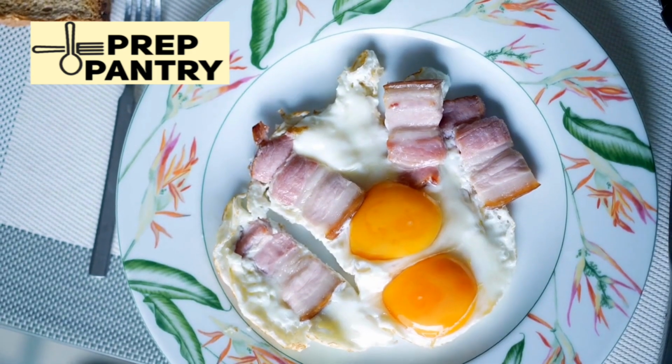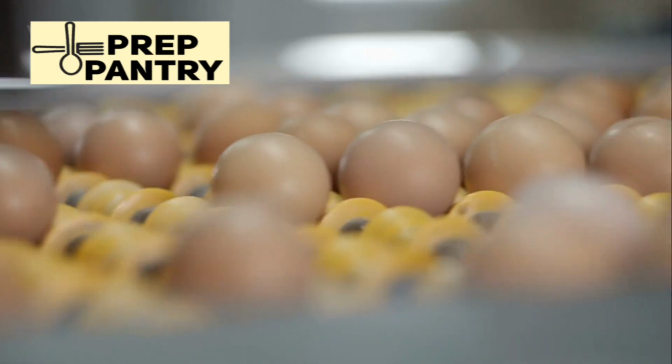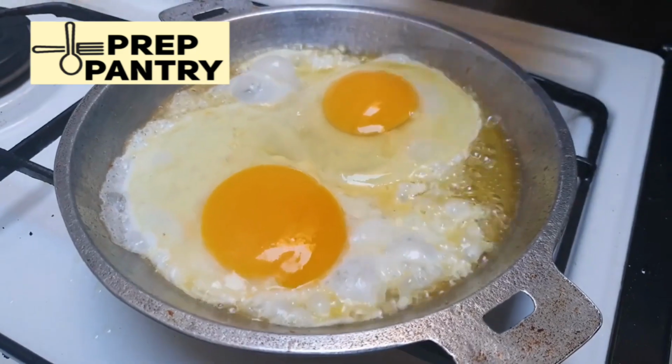Now we need to talk about eggs. Eggs are a kitchen workhorse, perfect for breakfast, essential for baking, and a great way to add protein to any meal. But we've seen significant supply issues and price hikes with eggs recently, and they could become harder to find again. The versatility of eggs is hard to overstate.